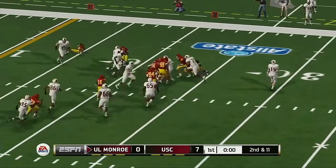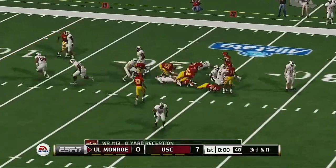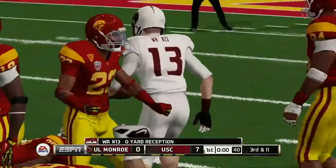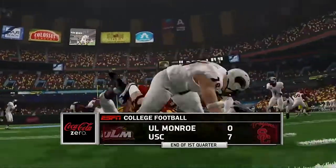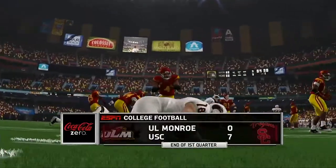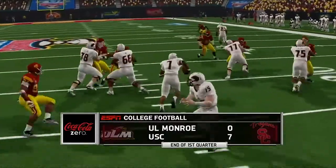Quick strike to the receiver. And they make the stop around the 22-yard line. Credit those two defenses in that first quarter, or blame the offenses for a lack of production. The Trojans with a touchdown lead.